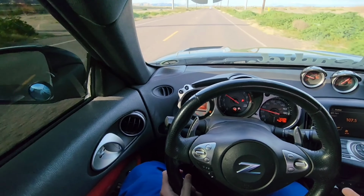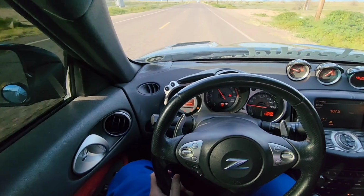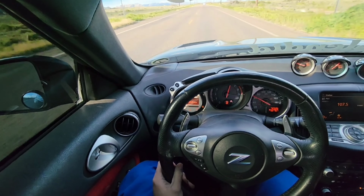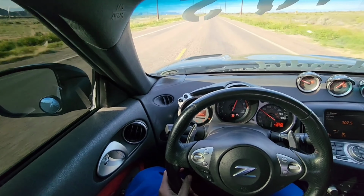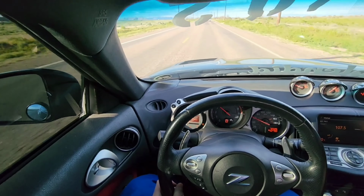For example, right now I'm in 4th gear. I know I can go to 3rd gear, and right now I'm going almost 40. Once I hit 40, I can go down to another one, and I can push it. As long as you don't pass the red line, you should be perfectly fine.